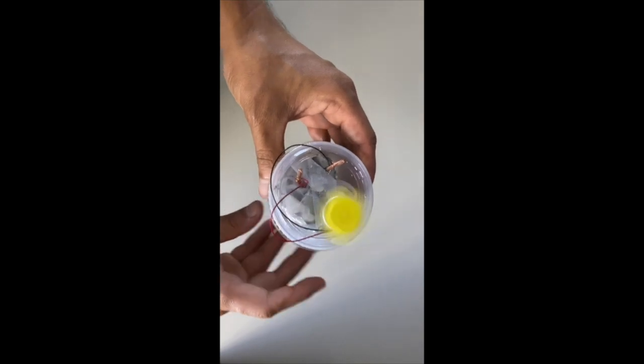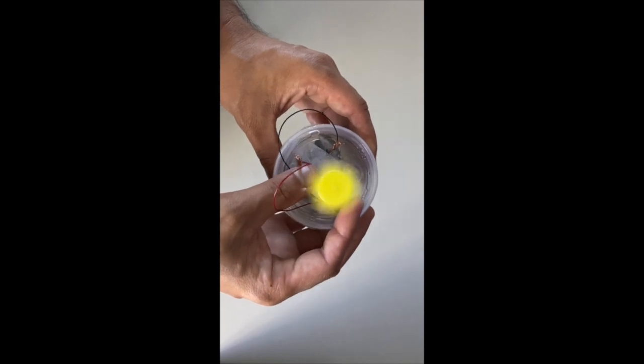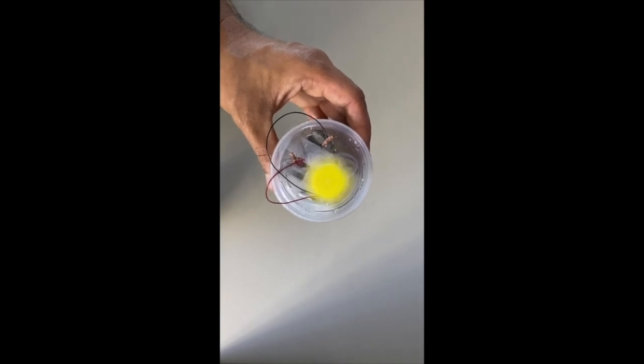The challenge is to see how long this will actually run. See what other things you can do or create or power with this DC battery.